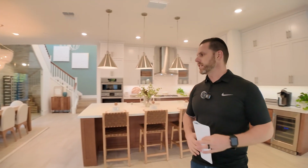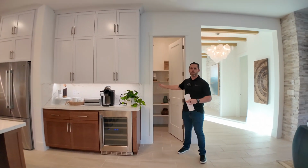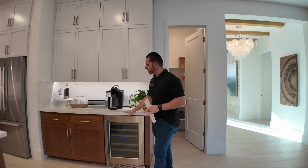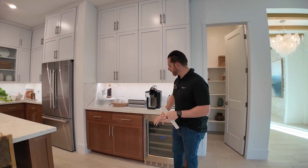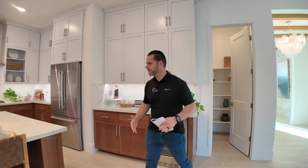Now, walking over here to this kitchen, you're gonna start off on the far right part of this, and you're gonna have your walk-in pantry, which is gonna be Lauren's favorite. And then you're gonna have a lot of nice finishes and features. Now, this is a color combination that we haven't seen before. You're gonna have wood on the bottom, white cabinets on the top. I'm not sure that I like it, but it's kind of interesting.